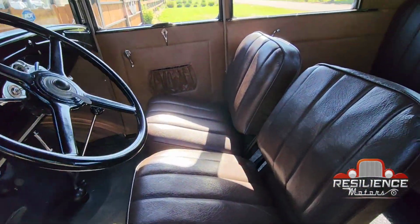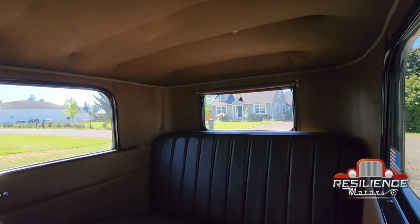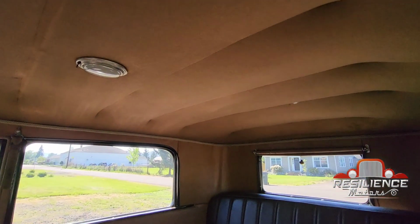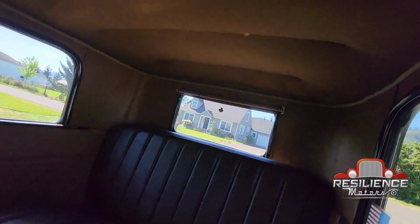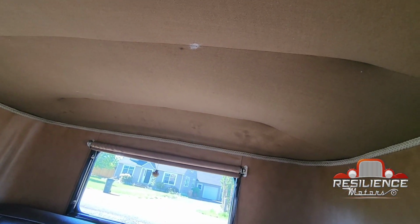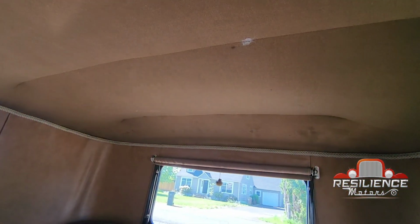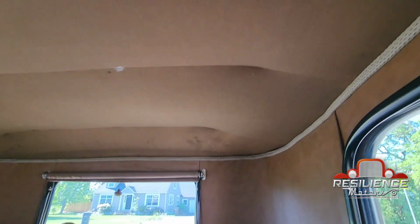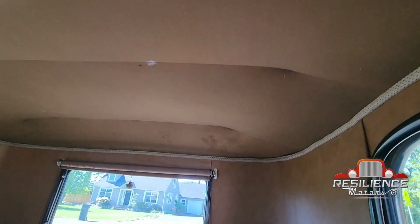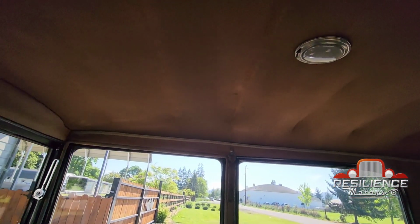Nice dark brown seats with tan interior. Headliner's in perfect condition. That's a spider web up there. We're gonna have to get down, but all those dark spots are just fingerprints or finger marks. It's really clean.